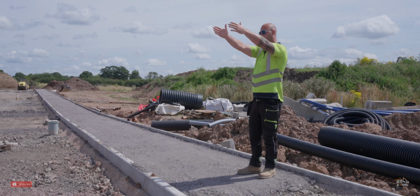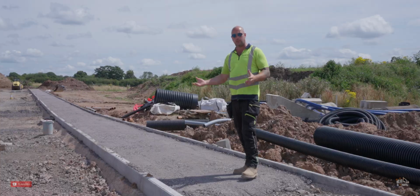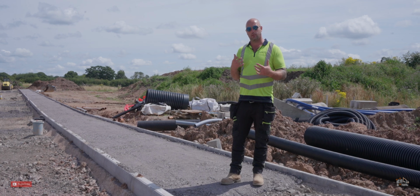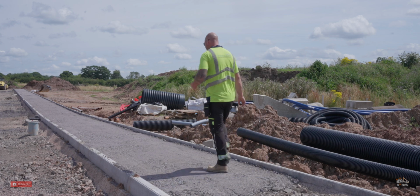And the main thing for me is to gain customer access to their building. We need to tarmac this section from here to there, which will link them two up. All the chambers, like I say, they're all benched up now, ready to go, and all the gully pots down the side of the road is in, all the falls are now set, so everything is sort of right ready for tarmac. Let's go up the far end.